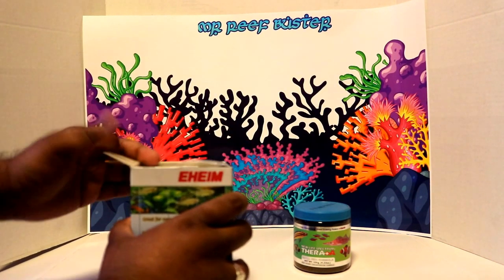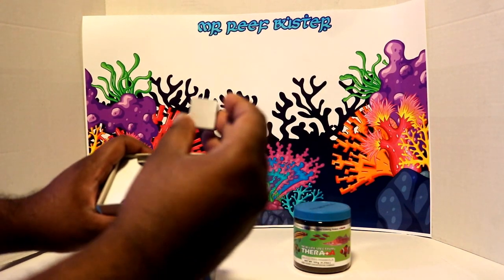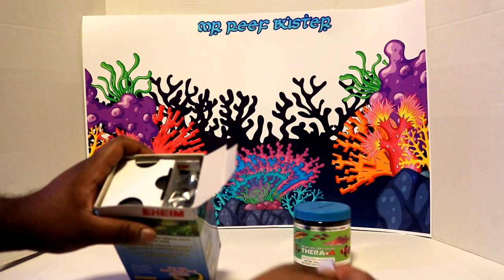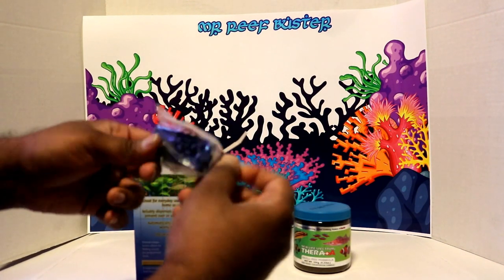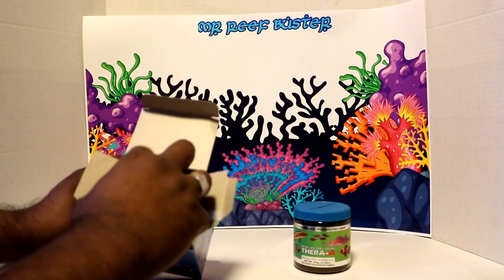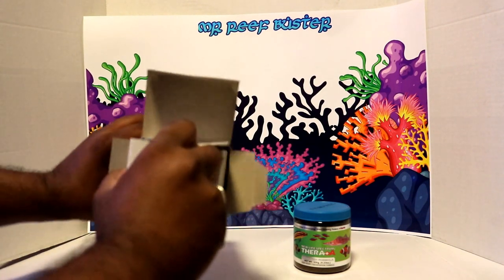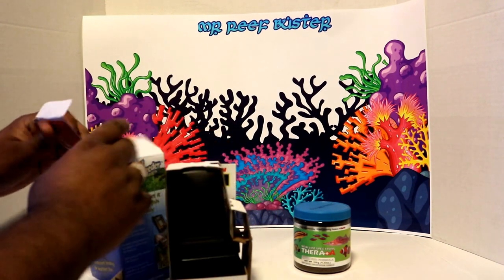Now, price-wise, you can get it from multiple different sources. Right there, as you can see, the first thing we get is a little Velcro. Put that aside. This is your bracket to mount it on the side of the tank if you have that kind of tank. Price-wise, you can get it from eBay, Amazon, or Marine Depot. This one at Marine Depot is priced at, I believe, $32 or $33.